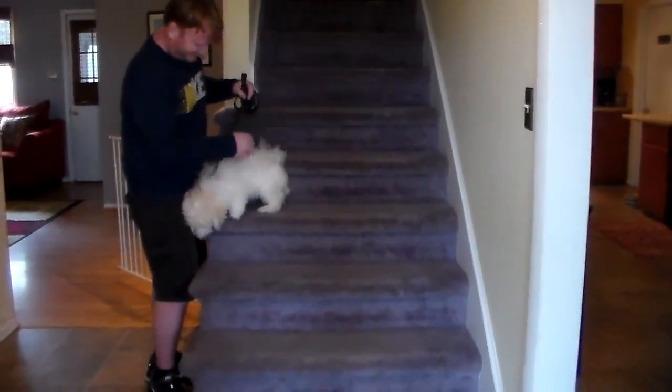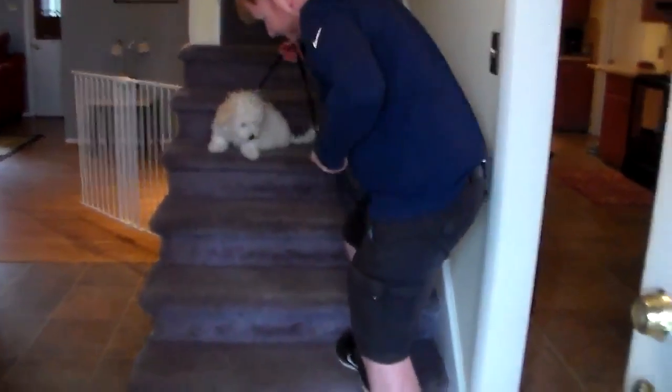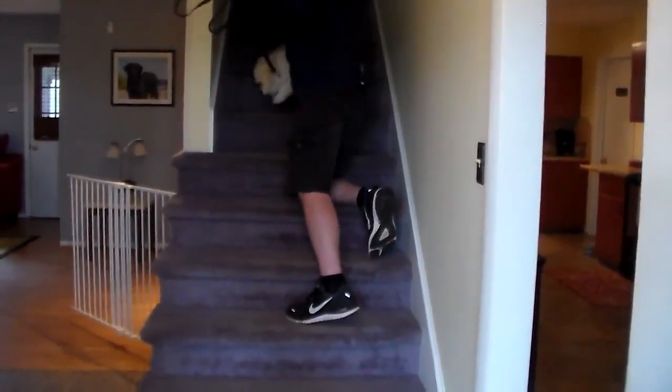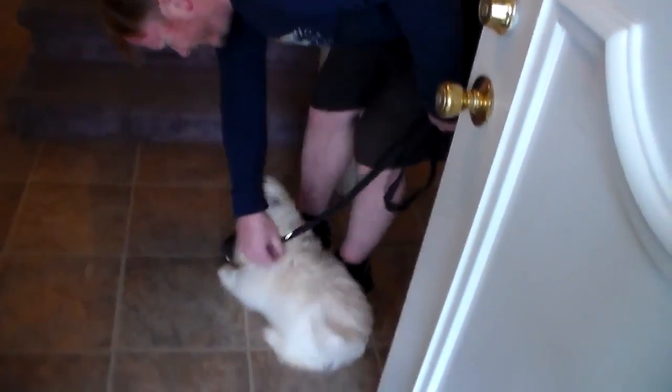Here we are inside with Boomer. We know that he could go upstairs, but now Boomer can go downstairs. So we want to show you his ability now to do stairs. Great job. We're going to do it again. We have made doing the stairs a really fun thing for him, and he's doing a great job. There you go. No more worried about the stairs, Daddy.